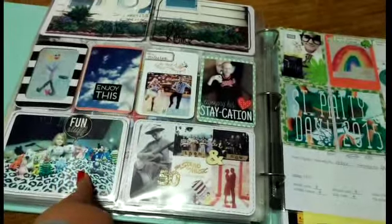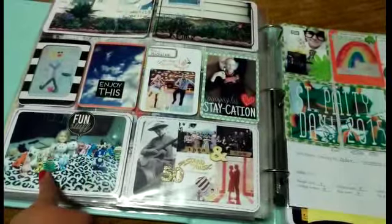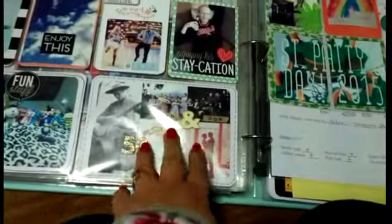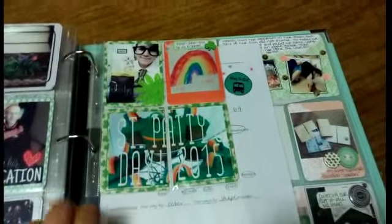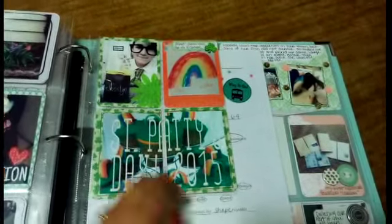I just told you about this one, how my daughter wanted to take a group picture with her favorite stuffed animals. And then this is just a collage of pictures representing the 50th anniversary for The Sound of Music. This week was also St. Patrick's Day week, and I did a little insert for that.